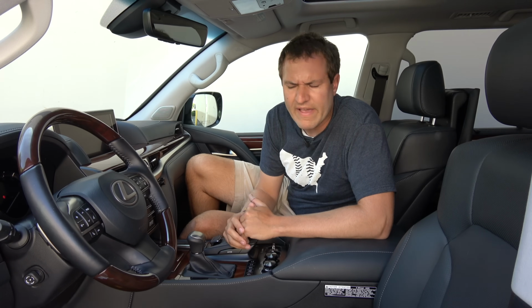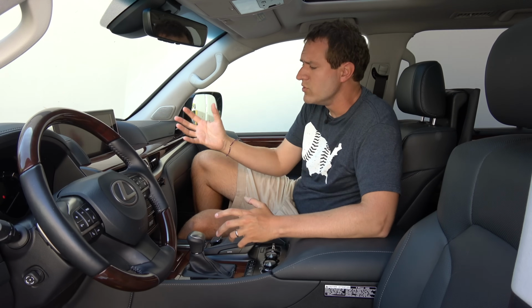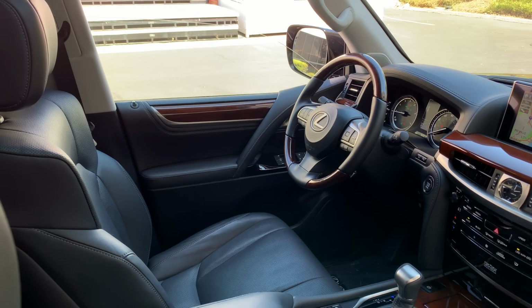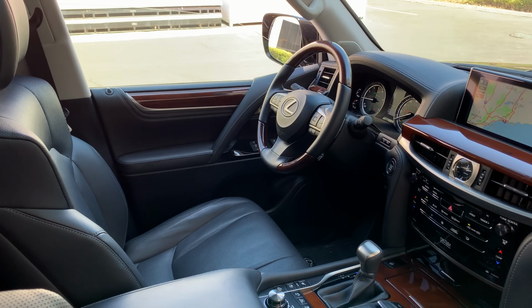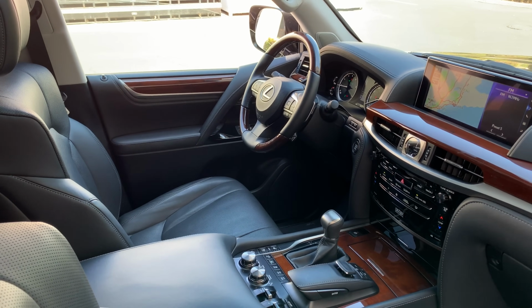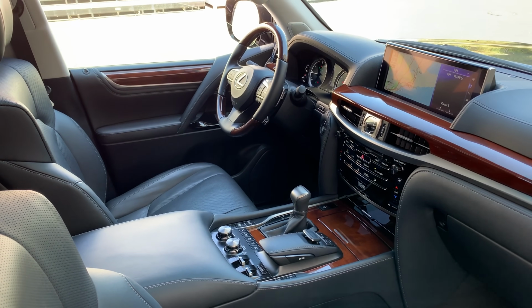Now, next we move on to the interior of the LX570, and I have to say it looks a lot better in here than up there. And in fact, the interior, just from looking at it, you really wouldn't be able to tell that this hails from 2008. It's been updated very well since then. The materials all look very nice, top-notch. Everything looks and feels good to touch. It really works, even in the modern era compared to modern rivals.